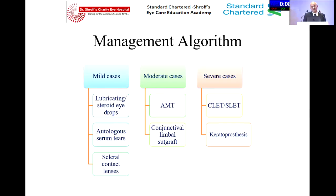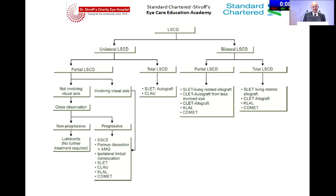Management: mild cases, if peripheral and focal, generally need only topical drops or maybe scleral lenses. Moderate cases may need AMT. Severe cases would need some sort of stem cell transplant, maybe SLET, and severe bilateral cases may need keratoprosthesis. So this is another algorithmic approach, which is again published in one of our papers.